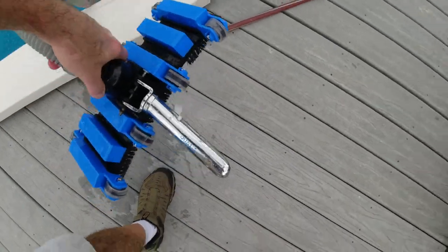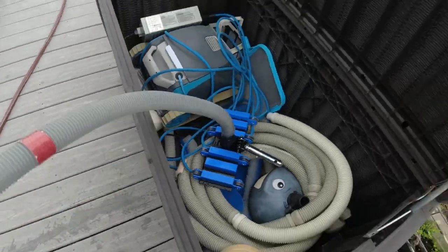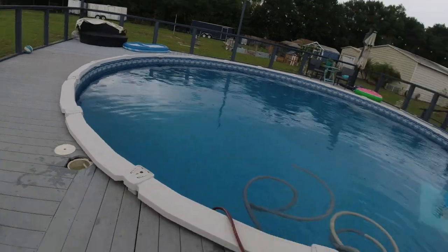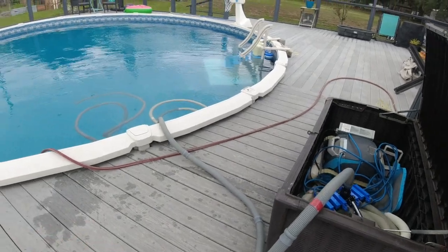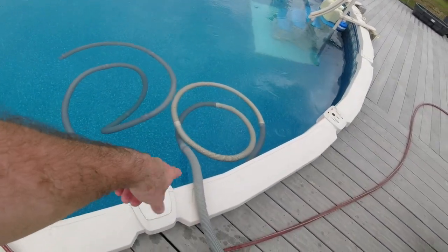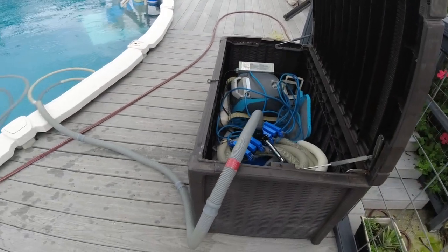I just leave this thing attached. Take it, put it in here. And I read you're not supposed to roll these hoses up, but I don't really have a choice. If I leave this hose out, it's gonna deteriorate in what, a month? So that's why I don't leave it out. I roll it up. It kind of gets screwed up when I try to take it out or put it in the pool. It still wants to twist and everything. But this hose lasts a lot longer.